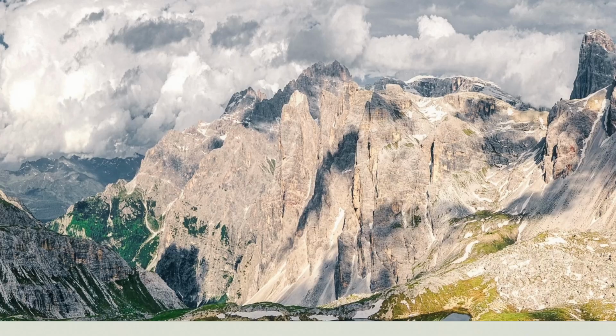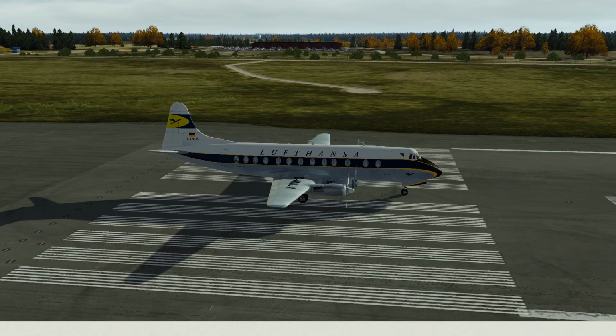Let me just have a look quickly. I'm giving you the right info, but the Vickers Viscount... oh, that's the full name, Vickers Viscount. That was easy. Thought I was misremembering one of the numbers behind it.